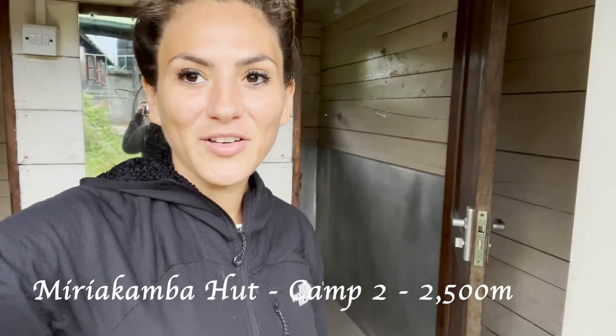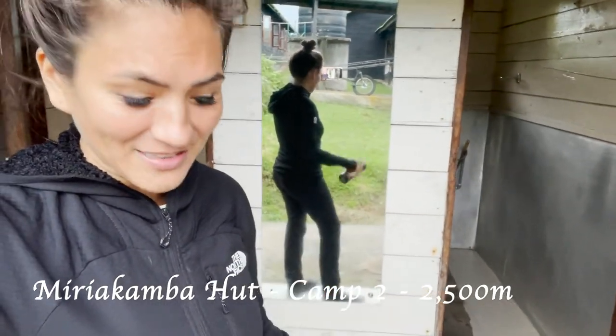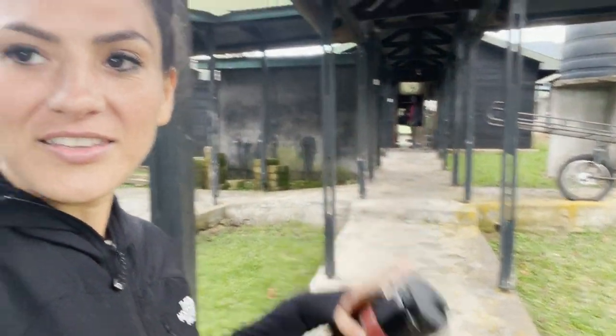So we made it to camp. So this is toilets, and they have an actual mirror. Isn't that insane? So the views are pretty amazing in the background, and on this side you can see up the top. If I move my head, you can see Little Meru, and Big Meru's obviously covered. And then that's just through here, that's the hut that I'm staying in, and I'm going to show you around a little bit.